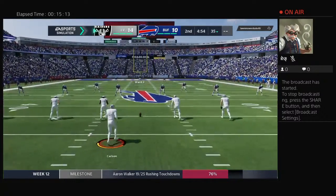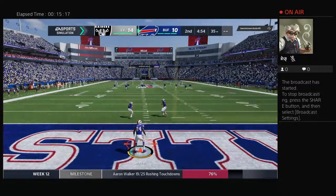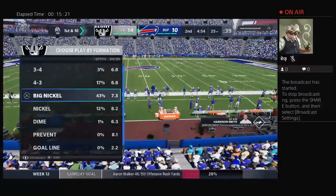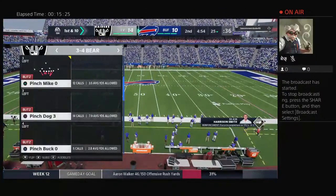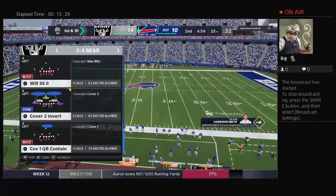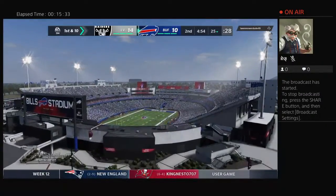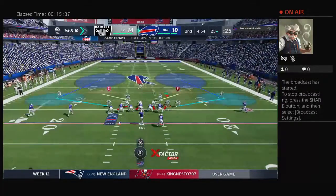Following the touchdown, ready to kick it away is Carlson. Fair catch made at the 25-yard line. The Bills take over 1st and 10 at their own 25-yard line. The Bills come to the line to start their next drive.